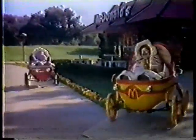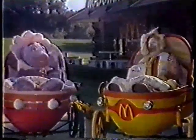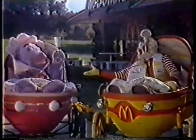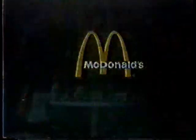Ronald? You know, I thought I'd never stop Grimace. Suddenly, I had an idea. I'll head him off at McDonald's. Grimace was headed right towards me when... McDonald's! Oh, boy! I'll stop for a McLunch shake. Okay. There's so much fun for you today. And that's how I met Grimace. Friends forever. At McDonald's.